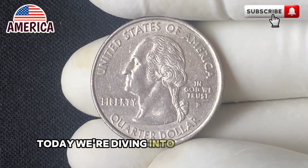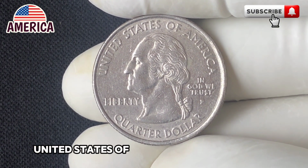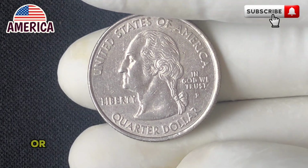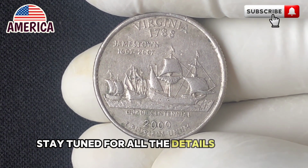Today, we're diving into the world of U.S. quarters, specifically the 2000 United States of America quarter dollar. Whether you're curious about its value or wondering if it's worth more than face value, stay tuned for all the details you need to know.